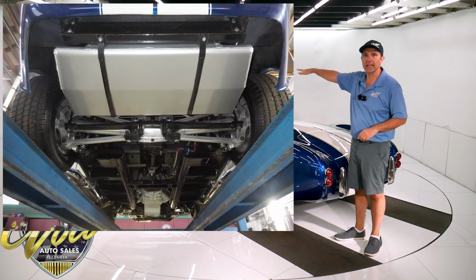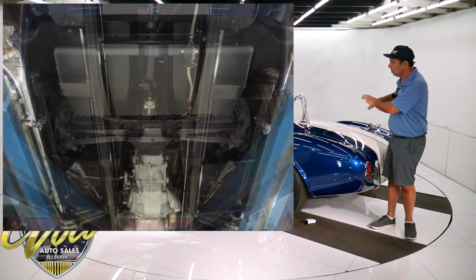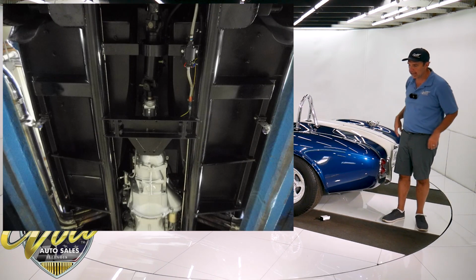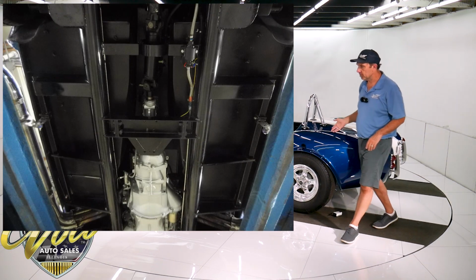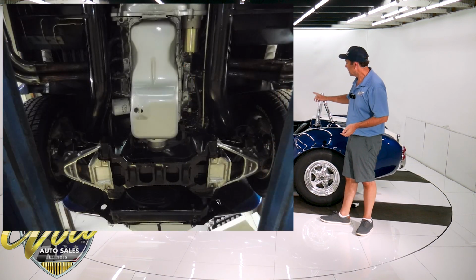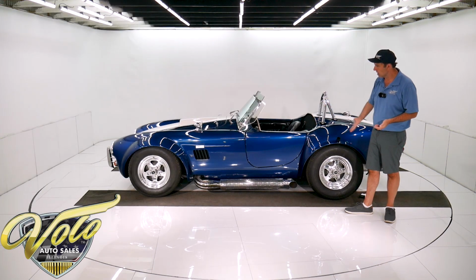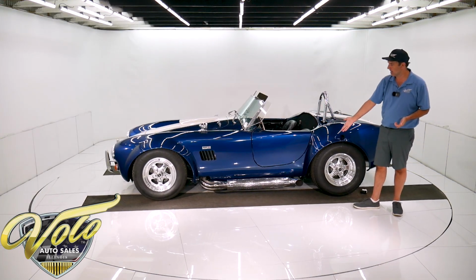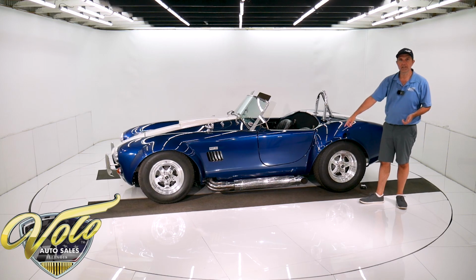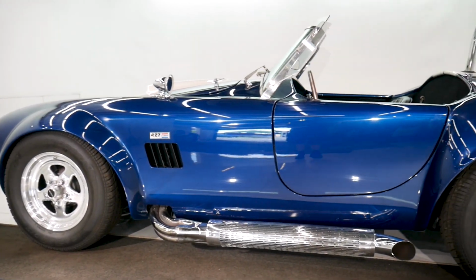So not only independent suspension in front, but it's also in back. It's got aluminum axle shafts. It's from a C5 Corvette. And it's got a T5 5-speed trans. Obviously, there's no exhaust under the car. Those are real pipes right there. They do have some shield, so help prevent you from burning your legs when you get out.